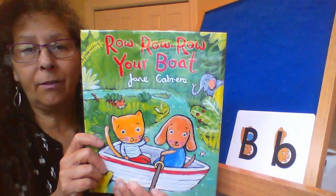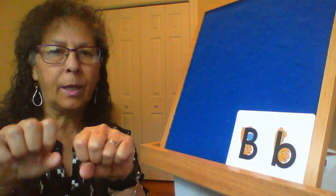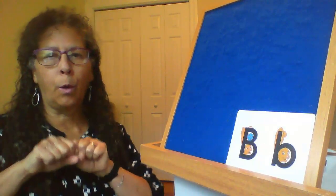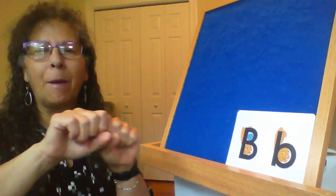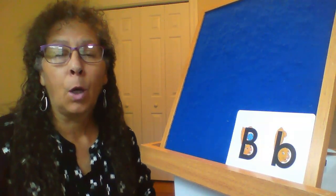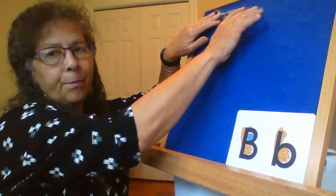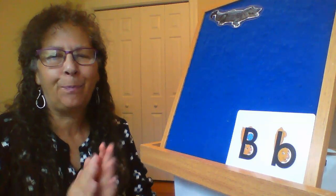So we're going to do an activity about rowing our boat. So you probably know that song. So get your oars and we're going to row our boats together, and then I'm going to teach you some new verses, all right? Row, row, row your boat gently down the stream. Merrily, merrily, merrily, merrily, life is but a dream. Good job. Now this time we're going to row our boat down a stream, but if we see a crocodile, don't forget to scream. All right?